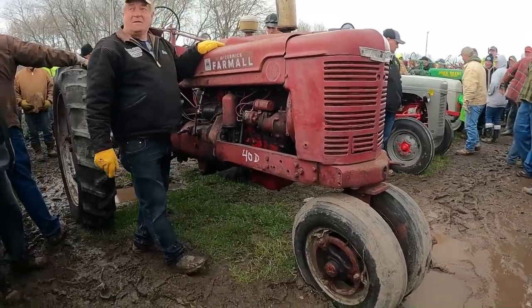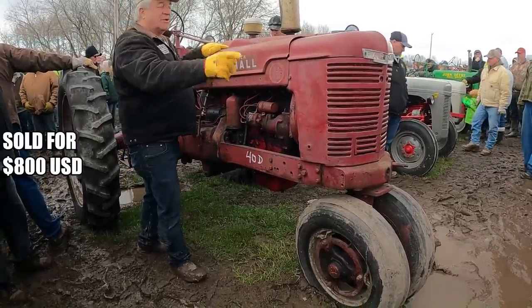$500. $2,777. Dale carries a bid. Sold at 800.